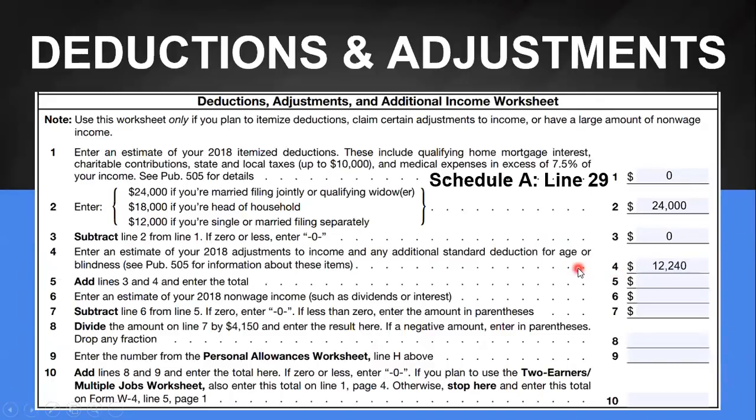$12,240 because that is the total annual rent payments divided by 2, the total car note payment for the year, and the total cell phone payment for the year. Those are the only 3 deductions that I want you to use for line 4. And like I said before, if you do not have any rent, mortgage, or car note, just put $4,150 in line number 4.